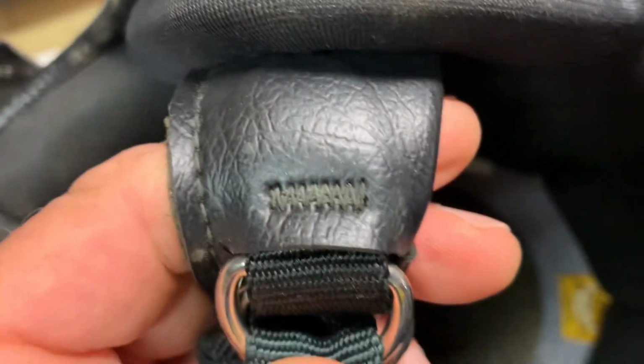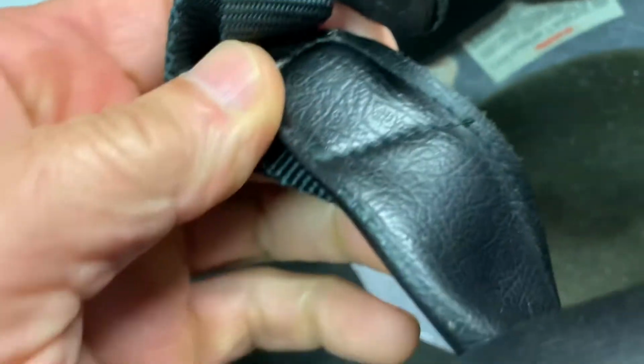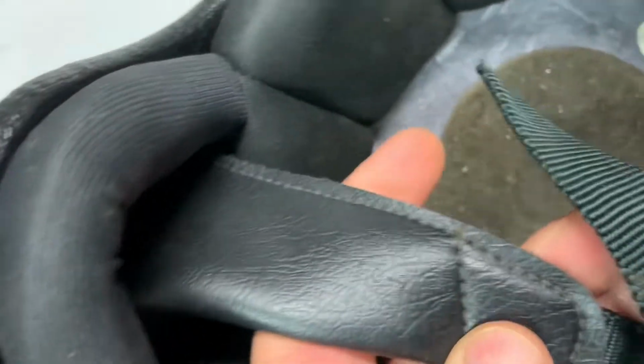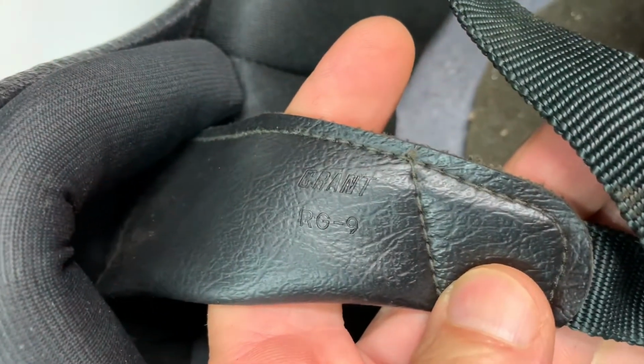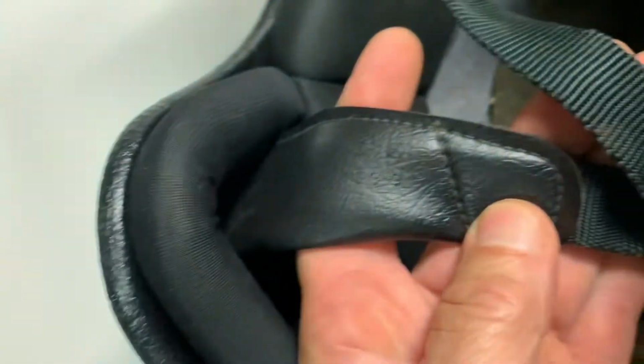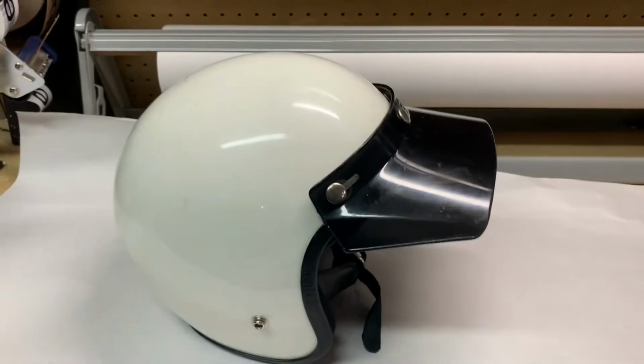I couldn't see any makers anywhere on it until I finally noticed. I don't know if you can see. All right, that's not it. It's very difficult to see, but it's printed on the leather strap. There, it's right there. It's very hard to see. But it's a Grant, I believe. What is it? A RG9. It's a medium size, so this didn't take very long to sell, and it went for $50.